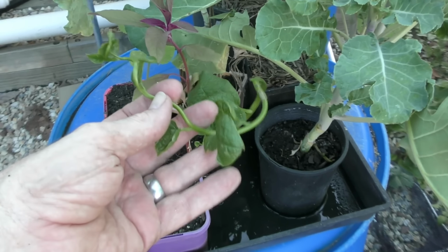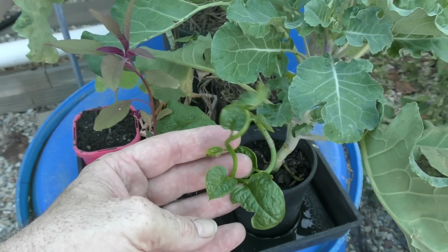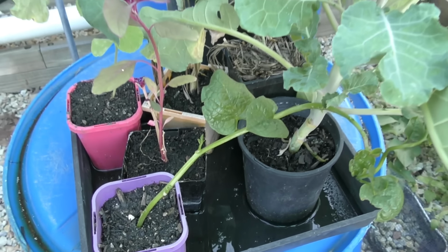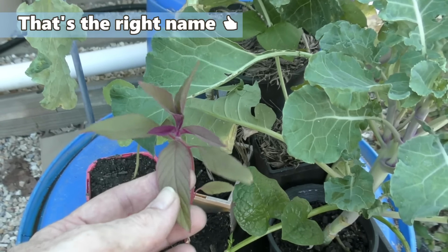The story behind that one is I bought a packet of green Malabar spinach seeds, and he pointed out he'd done the same, and when he grew them, they turned out to be purple. So he was kind enough to strike a cutting from his green Malabar spinach. So it'll probably end up out the front there, along with this, he thinks it's called Love Lies Bleeding Amaranth.